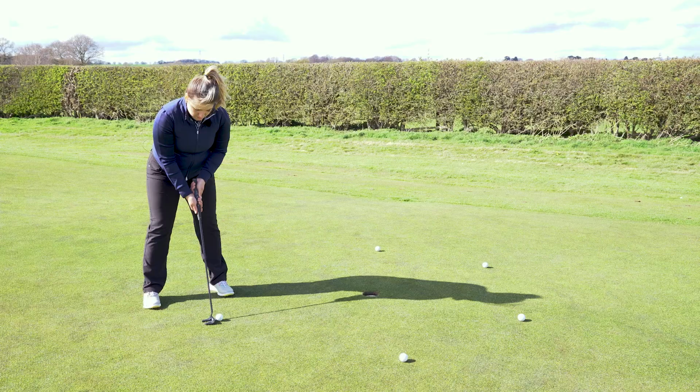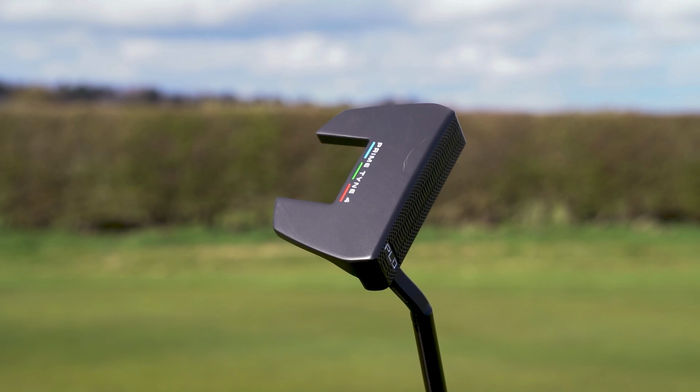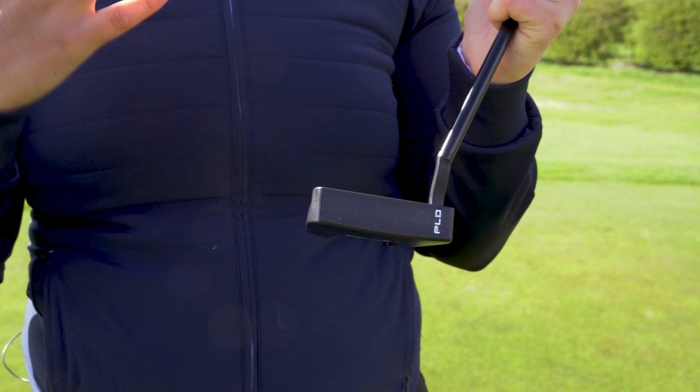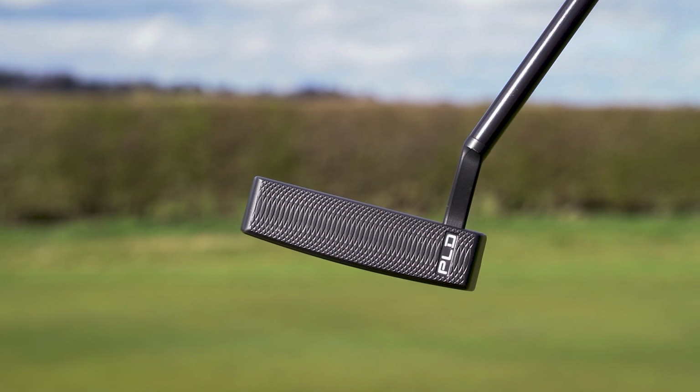Ping PLD putters have already racked up over 20 wins on tour before they even came to market, with the likes of Victor Hovland, Bubba Watson and Jennifer Kupcho putting them in play. And it's easy to see why they're so popular. These are a super high-end premium product. You can see that even down to the deep milled face, there's really high-end detail in here. In fact, it takes over 4 hours just to do the milling on each one of these putters.